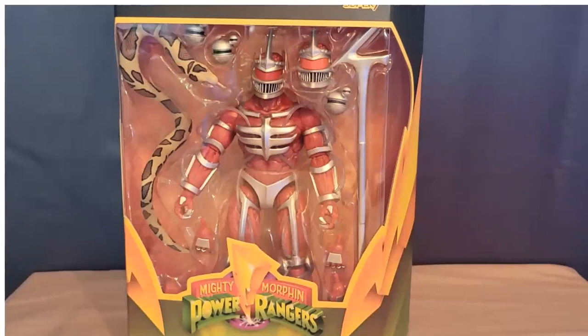In fact, I've heard stories about how they had to dumb him down a little bit because parents were upset as to how scared their kids were. And yeah, so that's why Lord Zedd started to become a little bit of a joke, and he kind of became a goofball after a while. But in the beginning, he was pretty scary and a very awesome original villain.